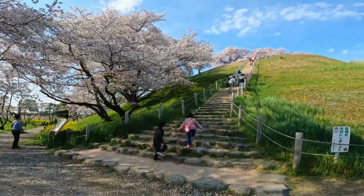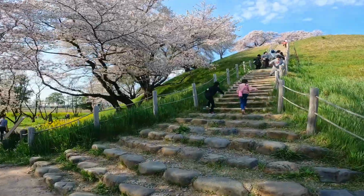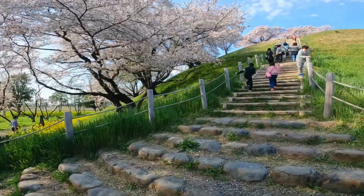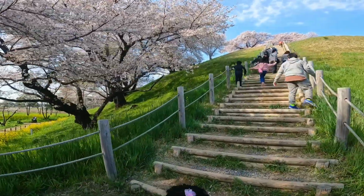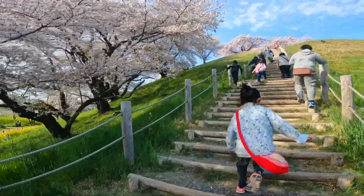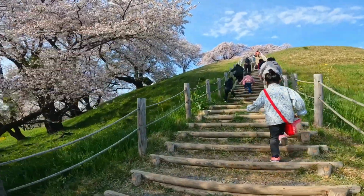Sakitama Kofun Park is a medium-sized park designed around the ancient burial mounds unearthed at the site. Kofun is the Japanese for burial mound. There are 9 burial mounds in the park, including 2 you can walk up and over. One of those 2 is acclaimed for its stunning cherry blossom trees.